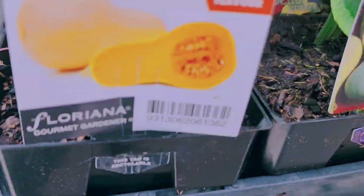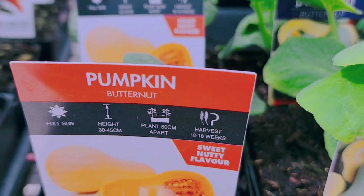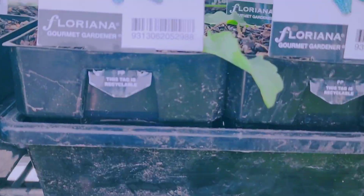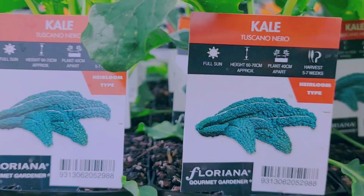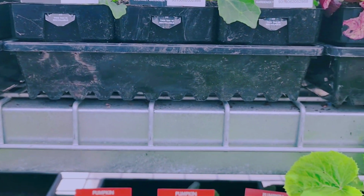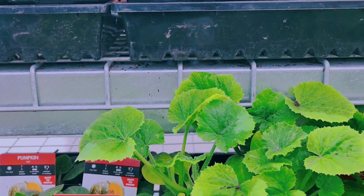So here we have pumpkin. So it's two different types, and here is kale. Oh my God. Yuck. Tony doesn't like kale. But you think? No, I give it to you in the juice though.